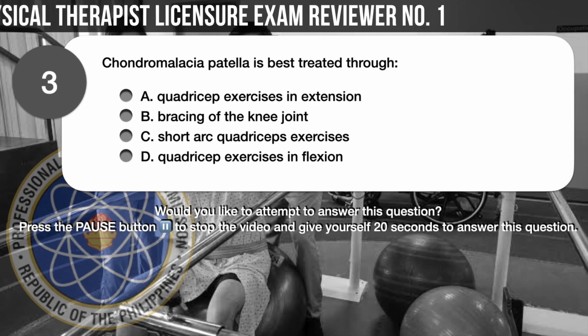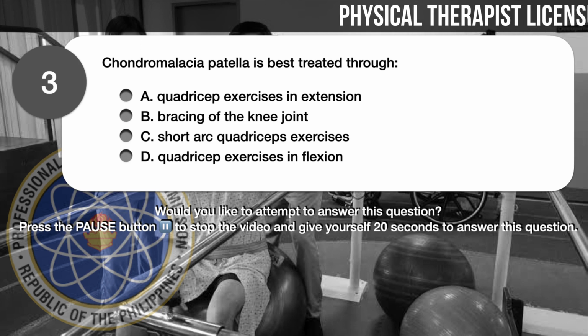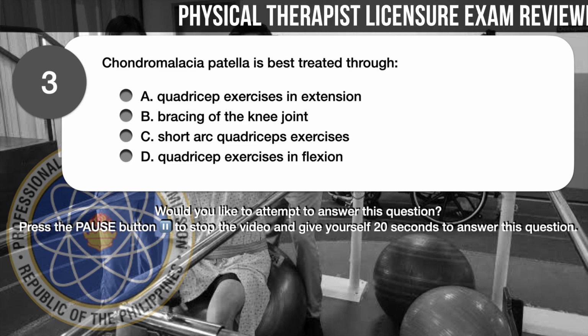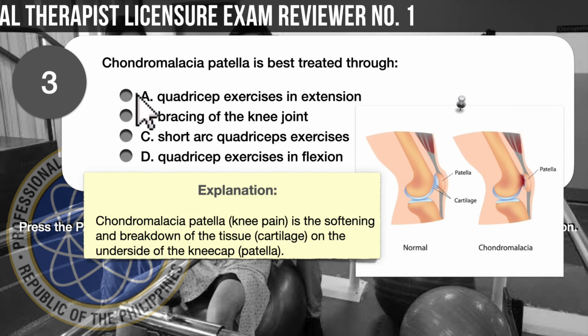Question number 3. Chondromalacia patella is best treated through A. Quadricep exercises and extension. B. Bracing of the knee joint. C. Short arc quadriceps exercises. D. Quadricep exercises in flexion. The correct answer is A.